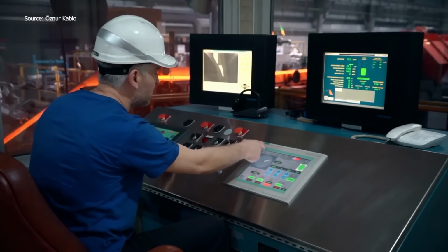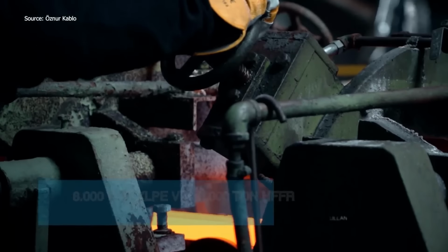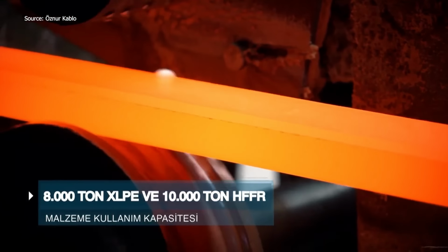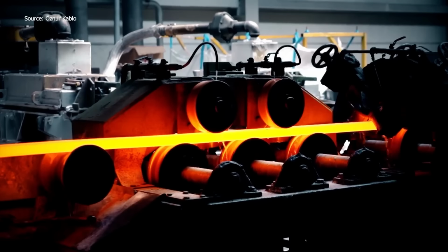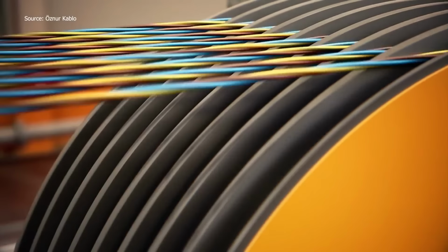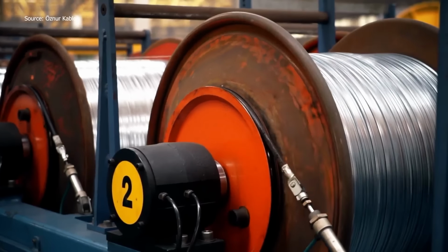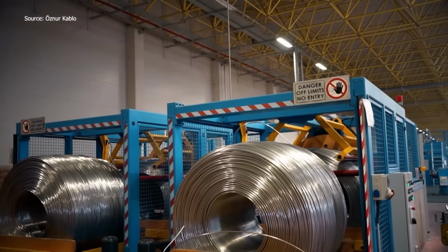Cables designed for low and medium voltage energy systems are being produced. The combination of natural and colored PVC guarantees consistent insulation quality. Extrusion shapes the PVC into precise layers. 8 mm electrolytic copper film is applied to create reliable conductive paths.